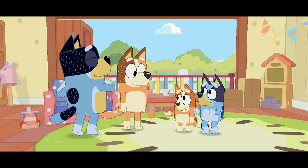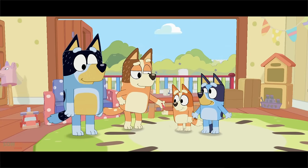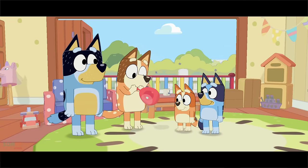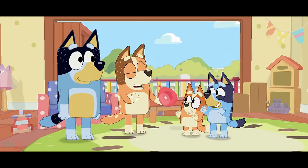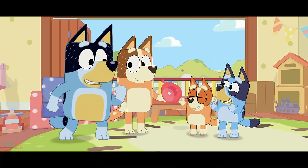Can we fly Keepy Uppy? Yeah, of course. Give it to me. Hooray, Keepy Uppy! Remember, we've got to hit the balloon to keep it up in the air, and you can't let it touch the ground. All right, let's do this.